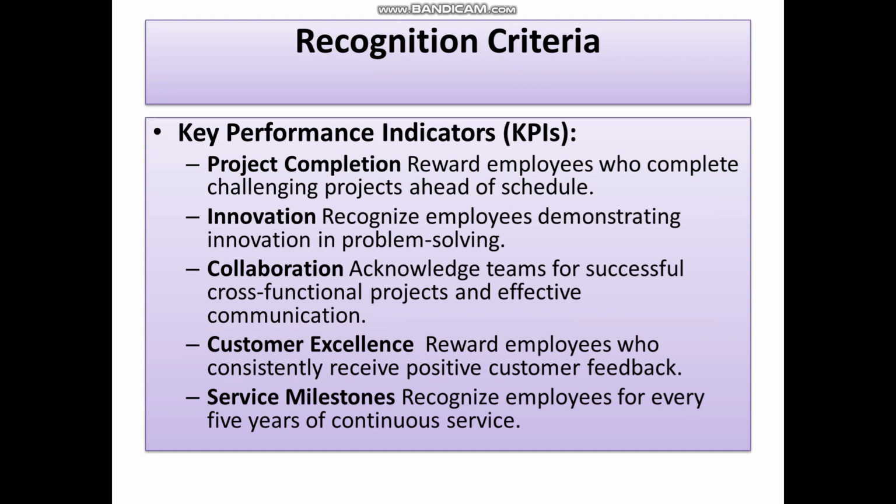If you have a rewards and recognition program for such a KPI, then it tends to boost the pace of the project completion. Then of course you have innovation, wherein you recognize employees who come up with extraordinary solutions, or path-breaking discoveries. Collaboration of course is another avenue. Customer excellence, of course, something which you cannot do without. You better have one for customer excellence.